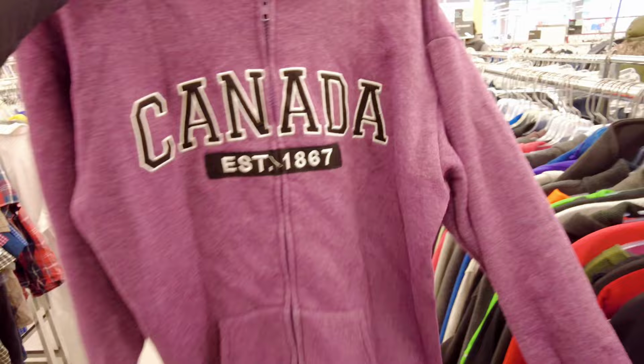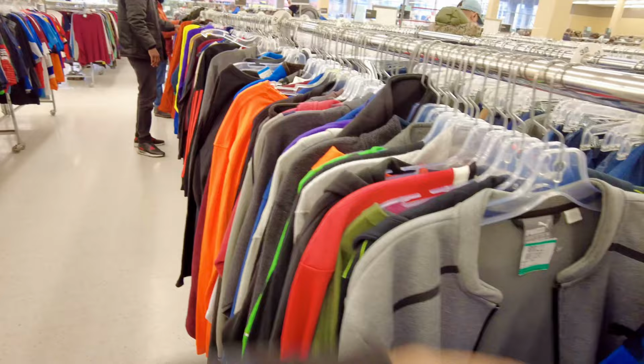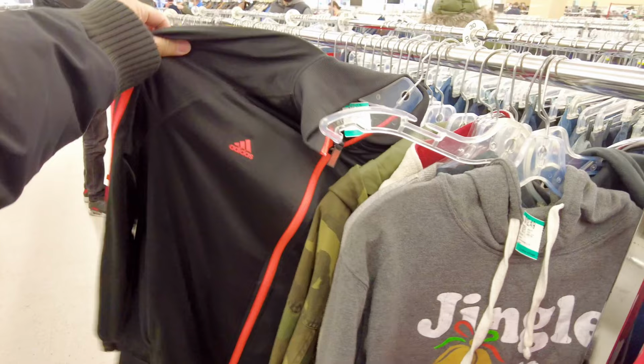Yes, I do shop here. You just need to have the patience sometimes, you know. Oh, this one looks good. Instead of buying a new pair of pants for work, just buy here, you know. Why spend $30? $30 for pants when you can buy here for $12. Adidas for $17. Looks nice.